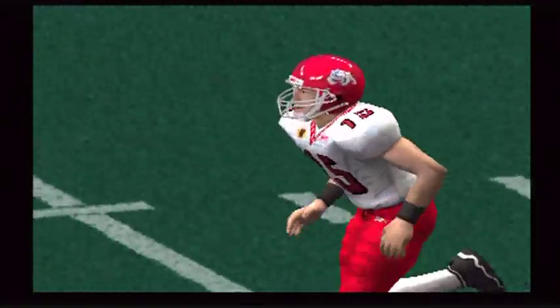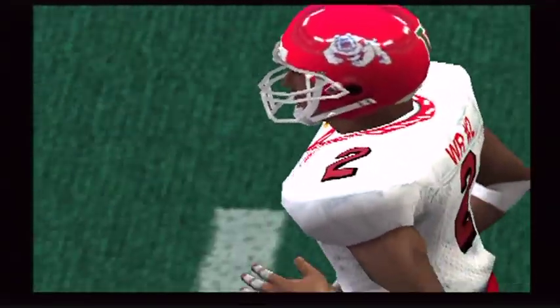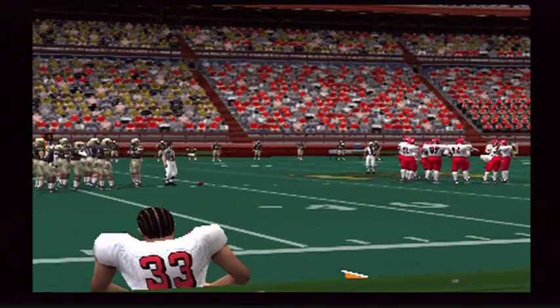They pick up solid yardage there. Yeah, nice little pitch and catch there. The wideout was able to find a little open space in the defense, and the quarterback was able to get him the ball for a good pickup.